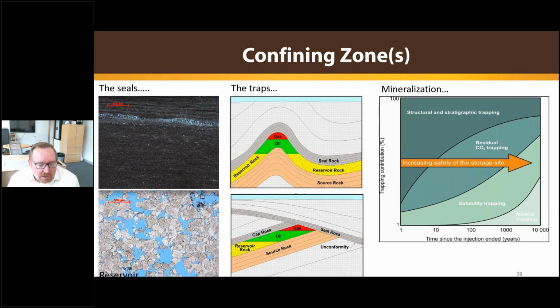You can have a structural trap where you have a little anticline or a little bulge in the subsurface where you can put a buoyant fluid and then it'll be sealed as that seal rock wraps around it. Or you can simply have a stratigraphic trap, and that's what we see in a lot of these carbon capture and storage complexes, where you have a nice reservoir rock that directly lies underneath a seal. So when you put the CO2 down, it's held for geologic timescales.